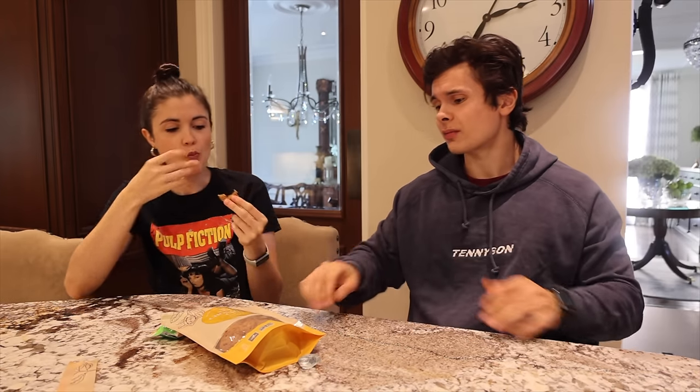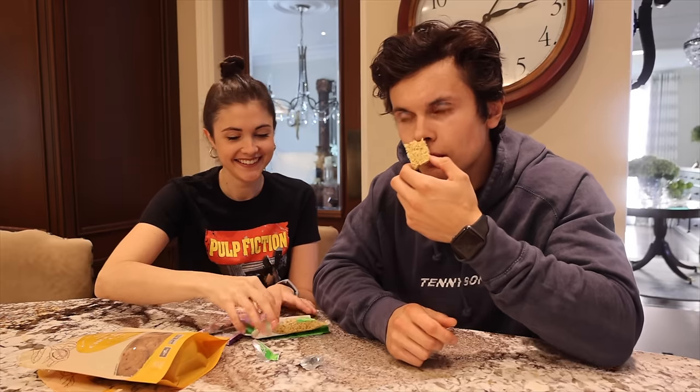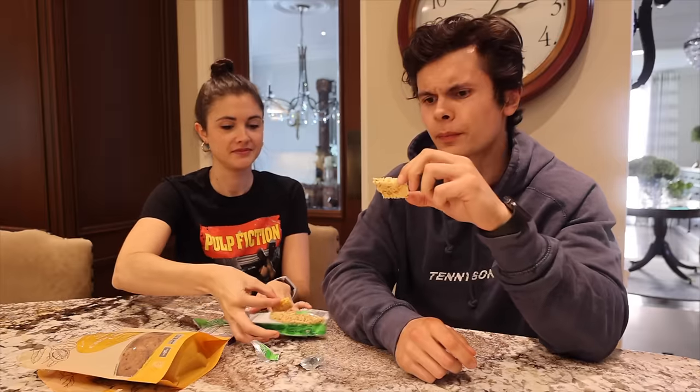I think it's pretty good. Yeah. Okay, now I wanna do just the cheese. Cheese and jalapenos. Oh, wow. The cheese is very well expressed. And it's spicy a little bit.